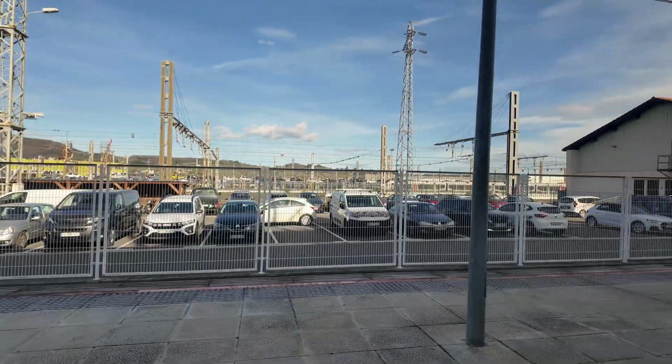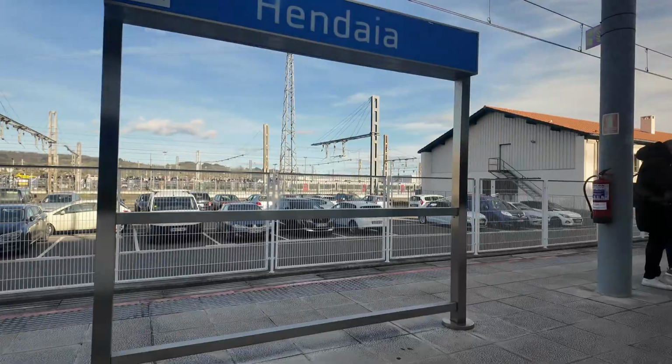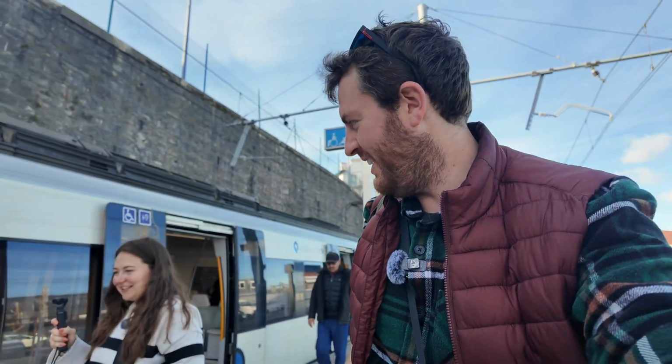This is France. There we go. We made it to France. No passport checks, nothing. Simple border crossing. Easiest border crossing I've ever made. One of the easiest border crossings I've ever made. What do you say? Not vamonos, but allons-y. Allons-y. Let's see what we find on the other side of the border.